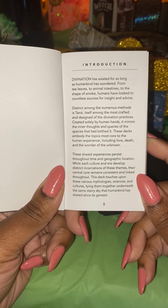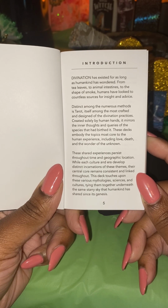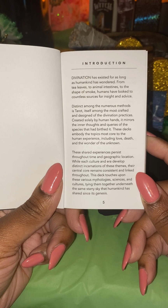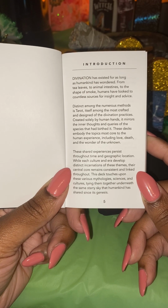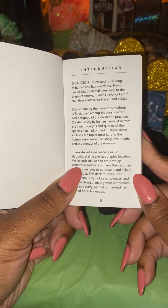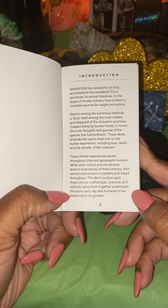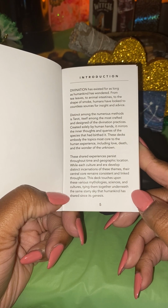So it says, Introduction. Divination has existed for as long as humankind has wondered. From tea leaves to human intestines to the shape of smoke, humans have looked to countless sources for insight and advice. Distinct among the numerous methods is tarot, itself among the most crafted and designed of the divination practices. Created solely by human hands, it mirrors the inner thoughts and queries of the species that had birthed it. These decks embody the topics most core to the human experience, including love, death, and the wonder of the unknown. These shared experiences persist throughout time and geographic location, while each culture and era develop distinct incarnations of these themes. Their central core remains consistent and linked throughout. This deck touches upon these various mythologies, sciences, and cultures, tying them together underneath the same starry sky that humankind has shared since its genesis.